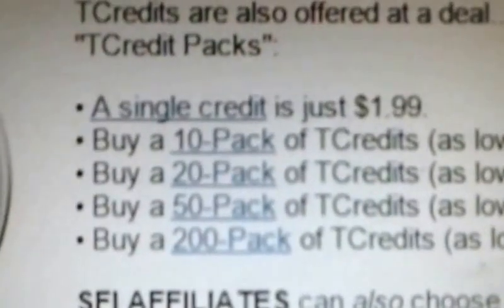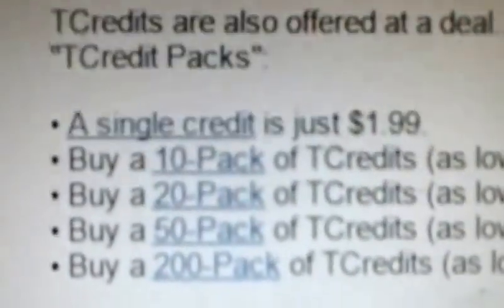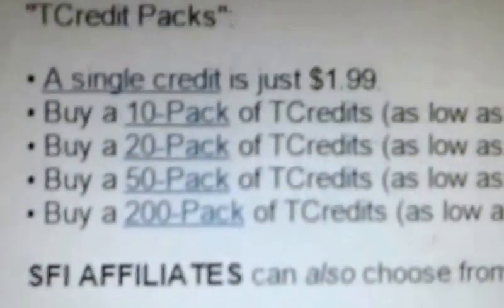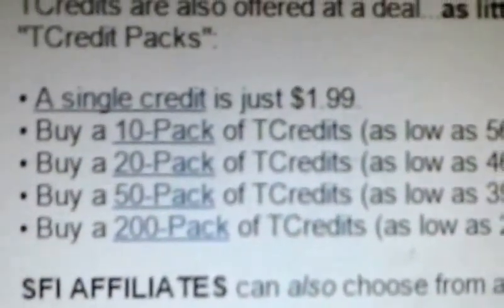Okay, they got several packs. This is a good thing that they did. T credits used to only be available in these sizes. You only had to get a 10 pack, a 20 pack, a 50 pack, or a 200 pack. That used to be it. But now, folks, it's expanded. Not only is it expanded, but there are more auctions. Over 70 auctions a day. And lots of winners. Lots of winners.